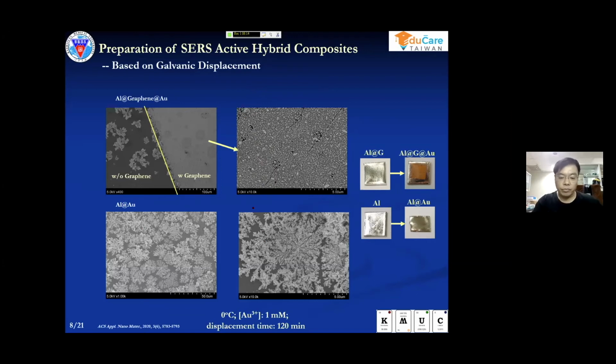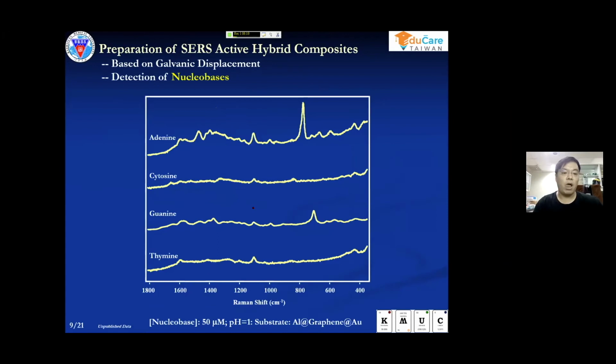After we obtain this series of sensing chips, we use them in the detection of nucleobases. As you can see in these spectra, we detect adenine, cytosine, guanine, thymine, and different nucleobases, and we can see good results, especially for adenine.